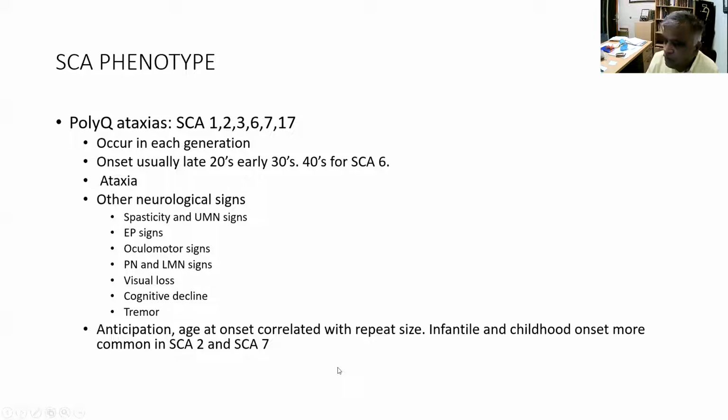So the size of this expansion as it elongates can change from one person to the next within the same family. And the larger the size, the longer the repeat, the earlier you get the disease and more severe the disease.